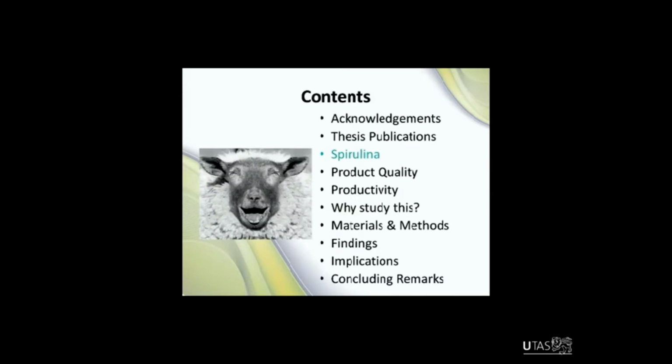So today I'd like to give you a brief overview of what products are, what Spirulina is, what we're investigating and why we're investigating it, how we did it, what we found, and who this affects, to summarise. And just as a viewpoint, you never should see a sheep smile like that in real life.